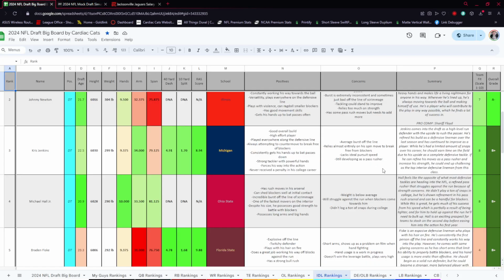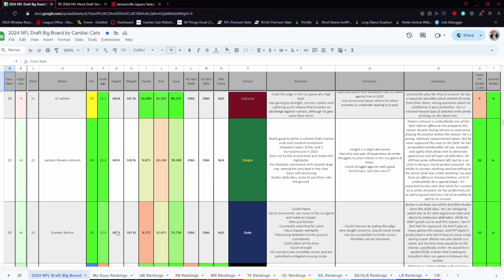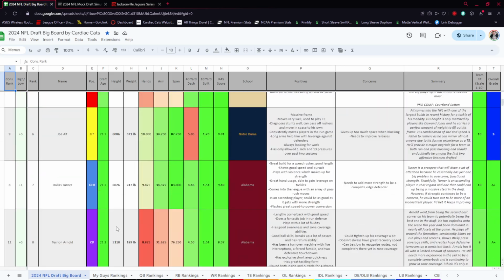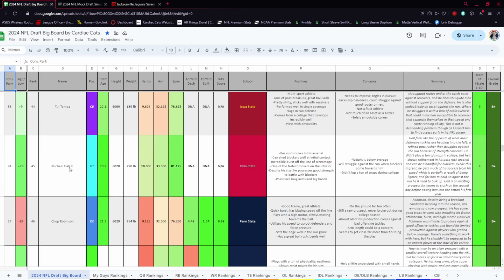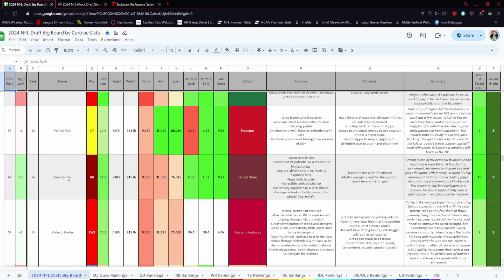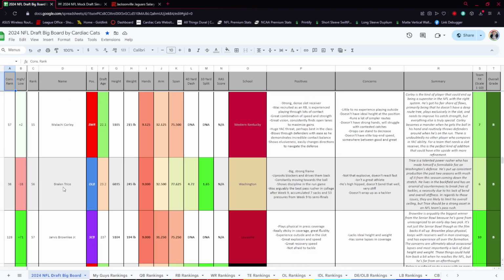Another highly regarded prospect of mine. I'll give you guys the overall rankings for these guys, actually. So, first one, I think I showed you. Rome Odunze, number 5 overall. Michael Hall Jr., I believe, is right around 50 for me. Comes in at 45, actually. So this is a guy who would be a good value, I think, even at our second pick in this draft if we still had it. Jarvis Brownlee Jr. comes in at 57. Probably going to move up my board a little bit.